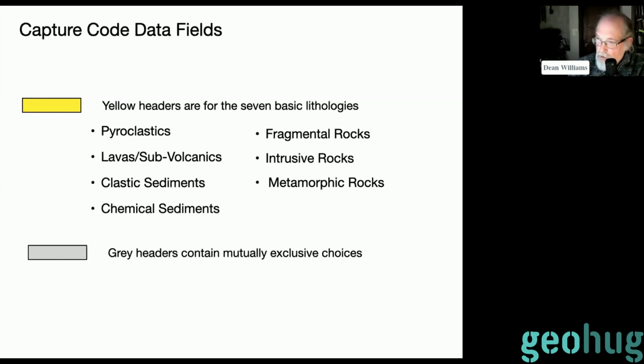Then there are gray headers, fields where the choices are all mutually exclusive. You can only choose one because it can't be two of them at the same time. Plus, the architecture of the code is such that it only allows for one choice. Because if you start putting in different choices, you've corrupted the format and it becomes useless.